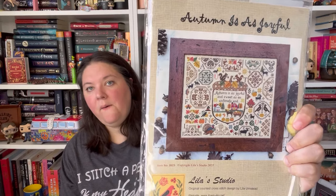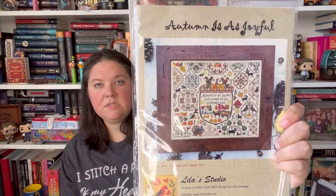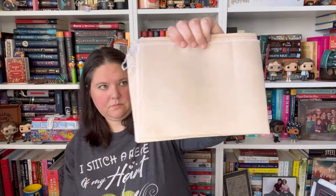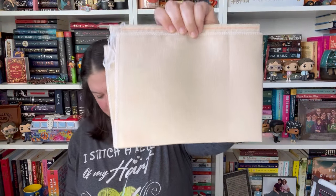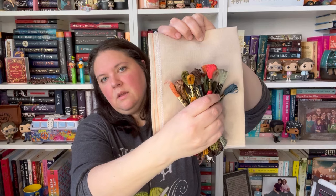I just got this. This is new chart. Autumn is as joyful from Leela Studio. That's what it looks like. And this is going to be my first day of autumn start. So this isn't for a while, but I got it all kitted up. So I'm doing this with all of the called for DMC on a piece of 40 count platinum Newcastle linen from 123 Stitch. And it's kind of washing it out. Slightly darker than that. And then got all my flosses for it. So those are beautiful colors. So this will be my autumn start.